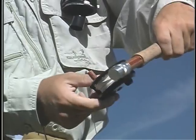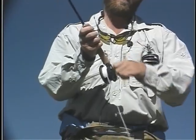As you can see, this reel right now, my handle is on my left hand side. That's the way it comes, that's the way you're gonna buy it. If you want to reel with your right hand, you're gonna have to look at your instructions. Most guys cast to the right and they're gonna reel with their left. That's why it's set up this way.